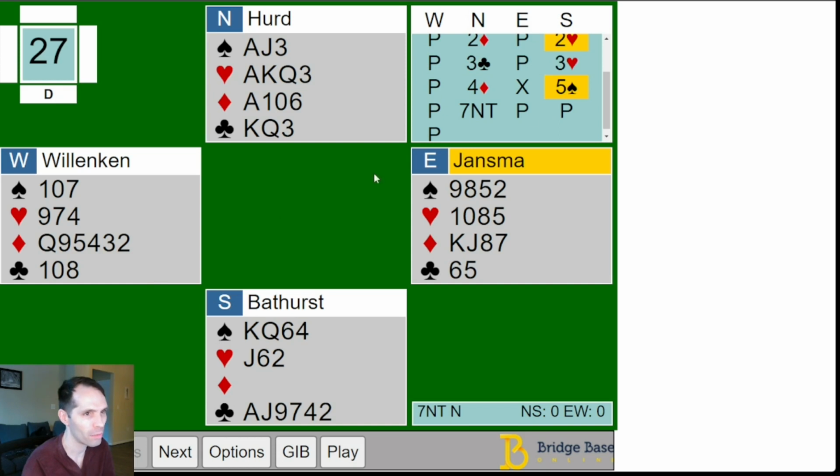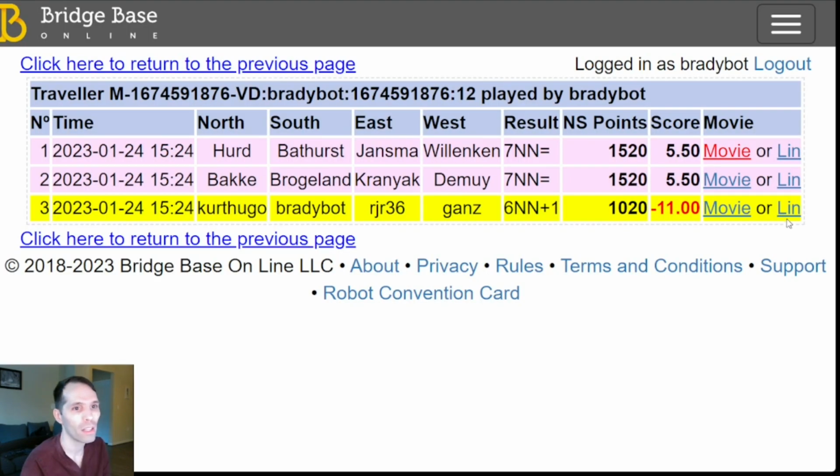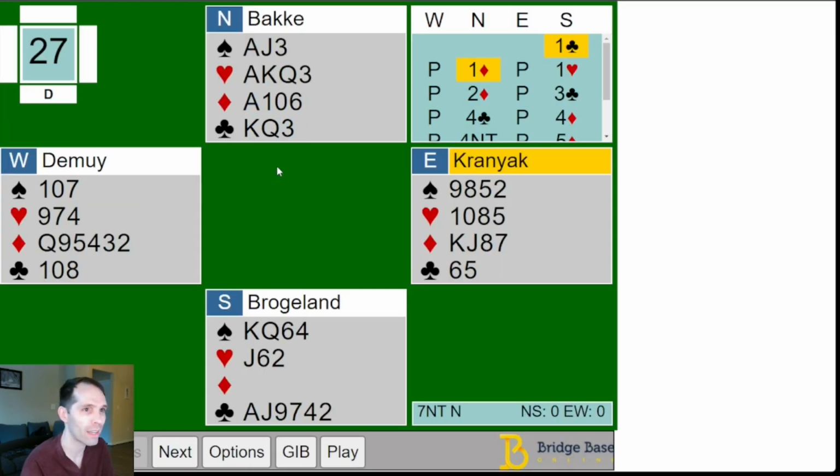Okay, so 5 spades, and North, realizing now that their partner has king, queen, 4th of spades, and the club ace, I think can count 13 tricks. They have 4 spades, 3 hearts, a diamond, and 5 clubs. Yep, that's 13 tricks. So 7-no trump, good bid. Let's see what happened at the other table to get there.